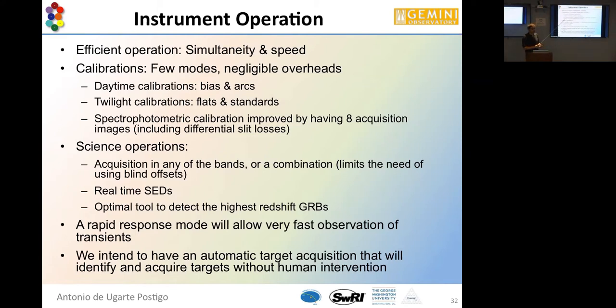You don't have to calibrate each filter one at a time. You calibrate all the filters simultaneously. So you can do all the flats and all the bands at the same time. The same for spectral photometric standards. You just adapt the exposure times independently to each of the arms, and you get a good exposure in each of the arms at the same time. So in a very short part of the twilight, you're going to be able to have all your flats and all your standards observed.